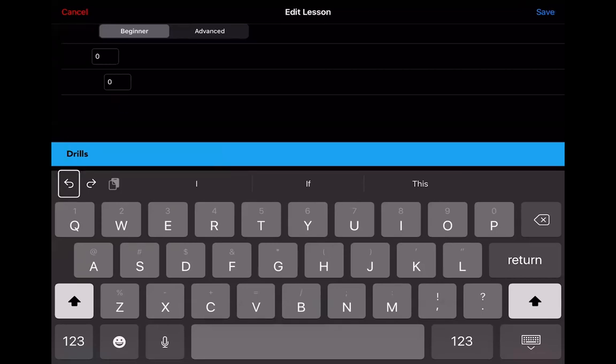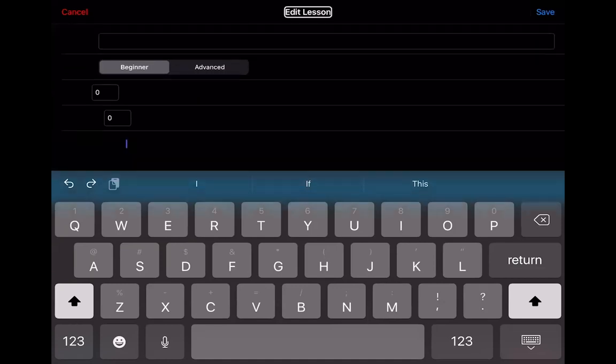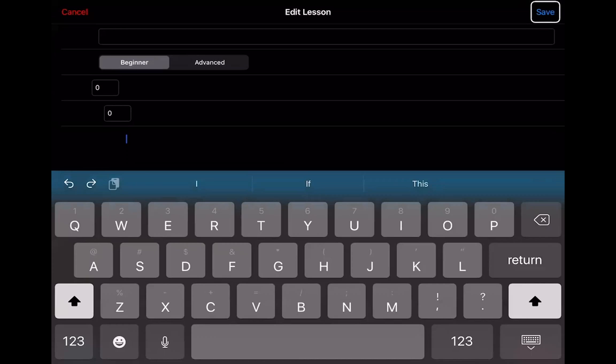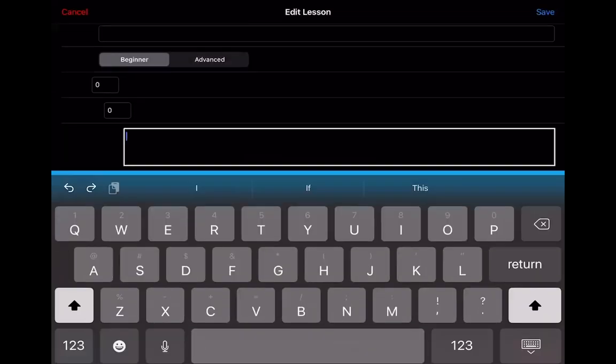Right now, for some reason, with AirPlay going or something, it's blocking me. I actually did this earlier. You can go and set up what you want to type. Edit lesson. This box here. Cancel student edit. Alert: are you sure you want to cancel? It's not letting me out. No, actually, you need to say yes. Cancel. Yes. There we go. Yep.